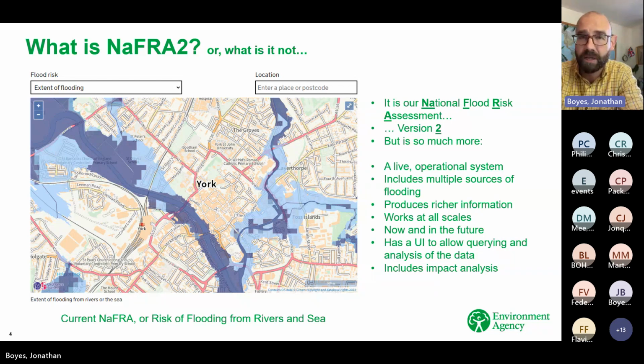So what we call NAFRA in the EA is what the public and yourselves no doubt will see when you log on to gov.uk and you see these 50 metre grid cells of high, medium and low risk presented to you. Now, NAFRA 2 will be providing the information that we will publish in place of the current Risk of Flooding from Rivers and Sea, but it's not replacing the Risk of Flooding from Rivers and Sea product. That product will remain, it will just look slightly different because it will use outputs from NAFRA 2 rather than our current assessment.